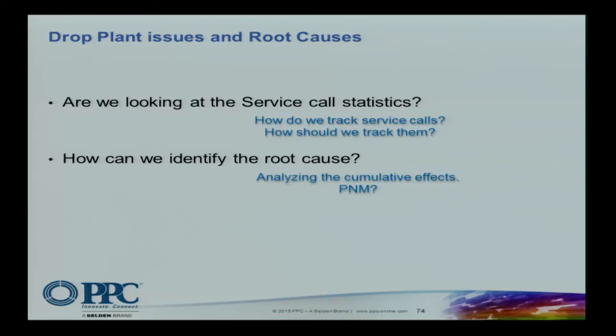Are we looking at the service call statistics? How do we track service calls? A lot of places it was a service call, customer's happy now. Why is the customer happy? How should we track them? Can we use this data? How can we identify the root cause? Analysing cumulative effects and proactive network maintenance. All of these add to the bundle we've got.